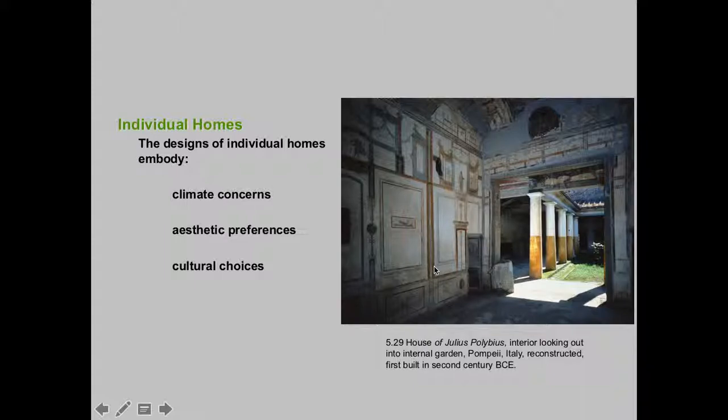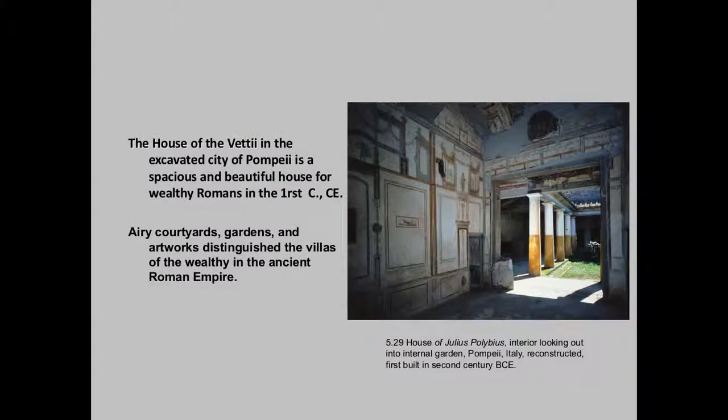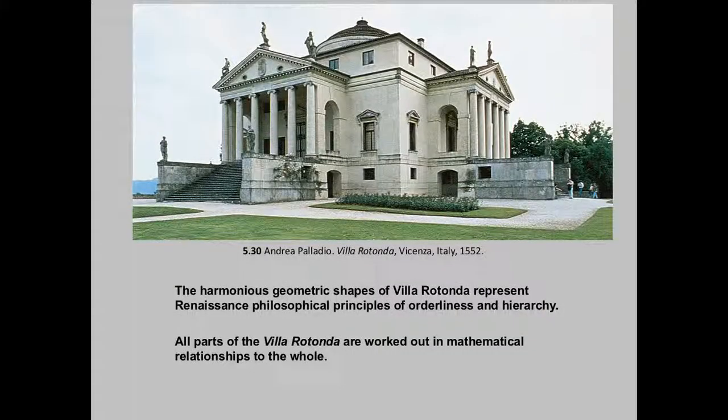And we don't have a lot of Roman paintings or really any Greek paintings, partly due to just time. But this is preserved really beautifully. These are individual homes, but I would say they're in a network of alleys that almost act like hallways. All right, so the House of Vettii is excavated in Pompeii. Spacious, beautiful interior courtyards, which we're seeing in here, airy, open, good temperate weather. But this is for the wealthy of the ancient Roman Empire.